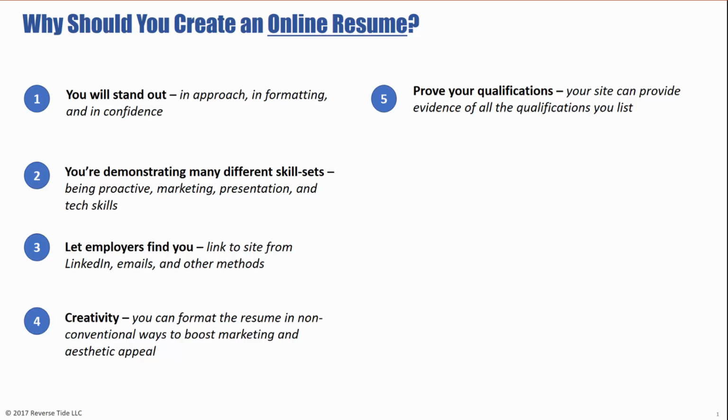Next, it allows you to actually prove your qualifications, where you can give evidence of all the qualifications you list. Now, all the other applicants are just going to have bullet points that state that they can do the job in question, that they have these qualifications. With an online resume, you can attach all kinds of other materials in order to prove that you have the qualifications you state. So you can attach videos, articles, perspectives. Really anything that boosts your case and proves those qualifications can be part of your online resume. And that's not necessarily the case with a paper resume. So this, again, makes you stand out so much more than other applicants.